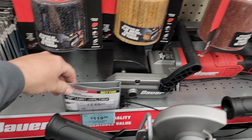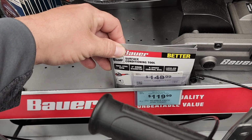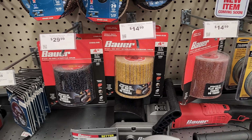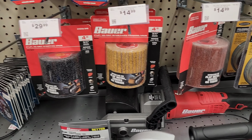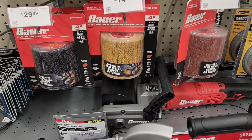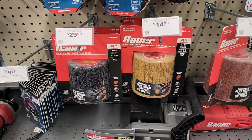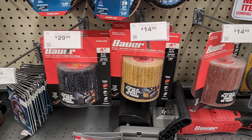All right, guys, so it's right here, this surface conditioning tool. ITC member $119.99, regular $149. But this thing strips paint off of metal panels like a champ. It's actually a very, very good tool made by Bauer that I was very impressed and shocked with. So that right there is definitely a budget balling tool that you need to get when getting into the auto body repair field.